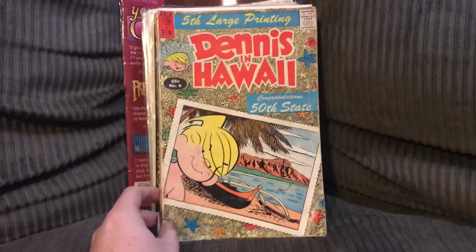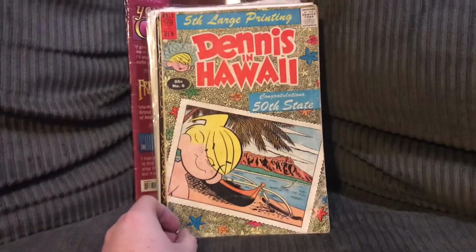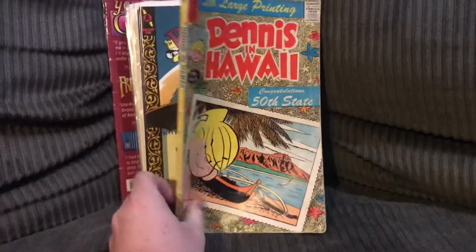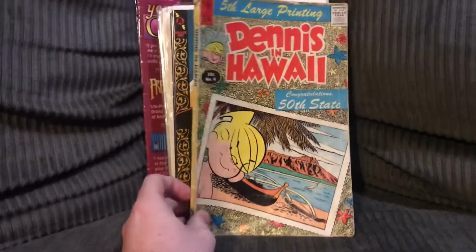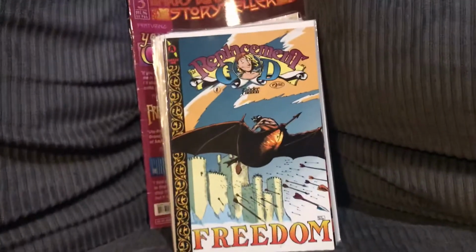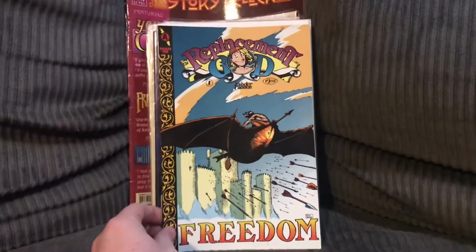This is a book that I didn't know about until I started watching Cartoonist Kayfabe, so I've never even looked at it before. It's a nice chunky book. I don't know what printing this is. It looks like the printer is Hall Den. I don't know, but it's cool, and I'm definitely planning on checking it out. I got a copy of Replacement God, which I had lost mine in the flood.